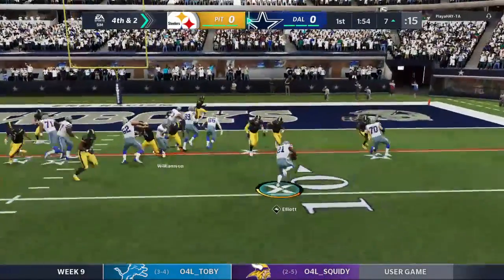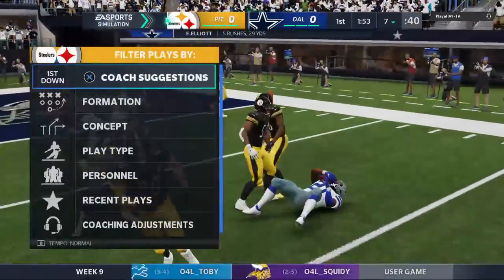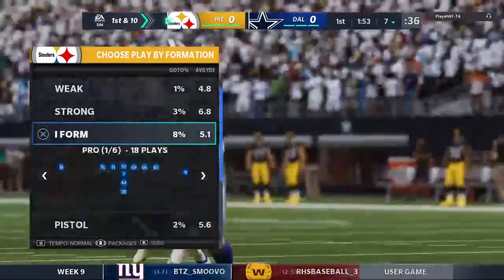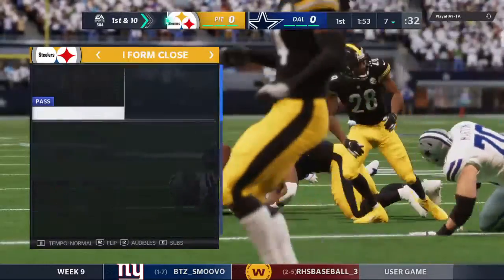They'll run it with Elliott. And he is not going anywhere. They stop him for no gain. They'll get neither the touchdown nor the first down. And this defense delivers a turnover on downs on the very first drive of the afternoon.